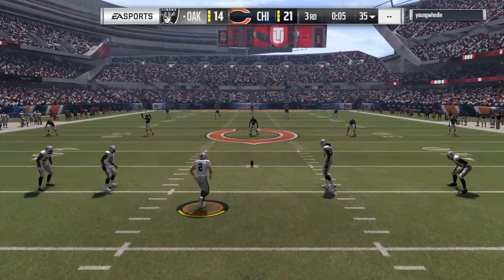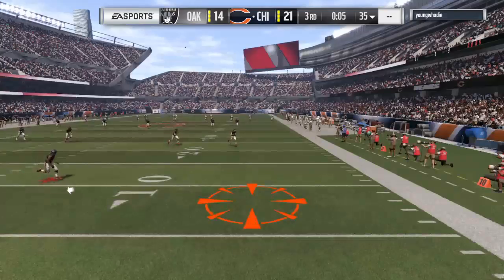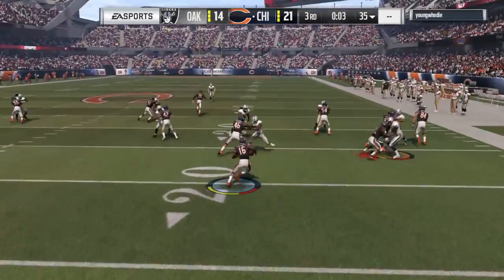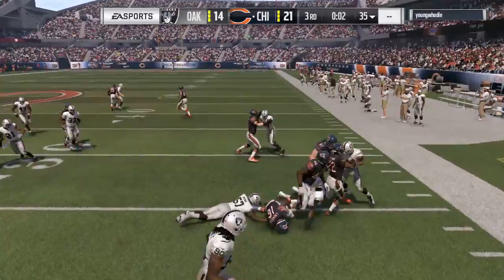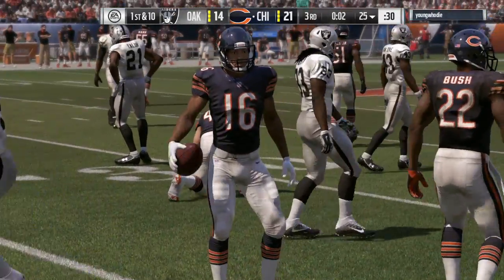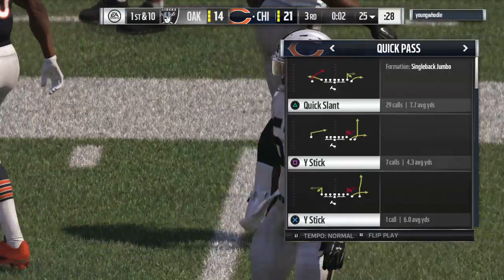Now after the touchdown, here's Crosby to kick it away. Lockett the return. And not a bad return here. He gets it out to the 25-yard line. And now Chicago getting ready to go as they take the field.